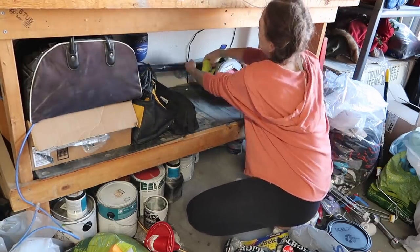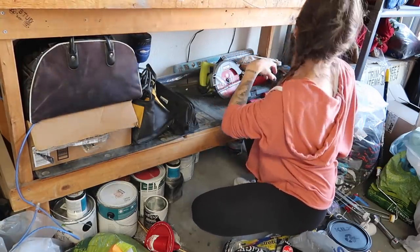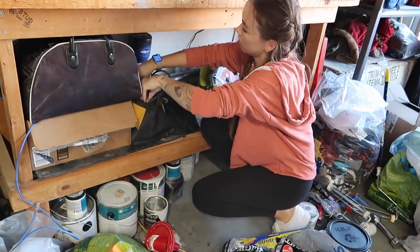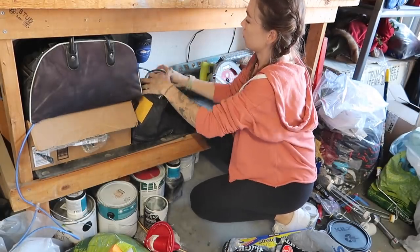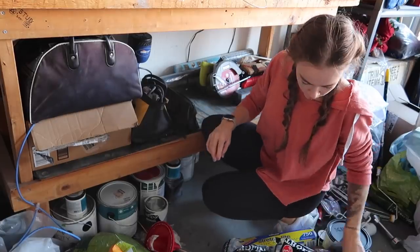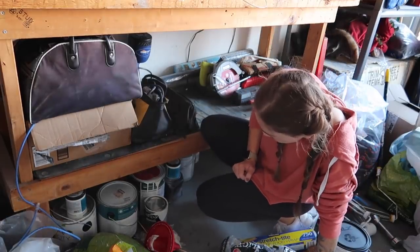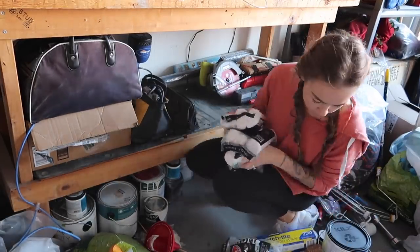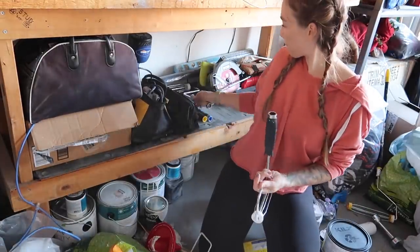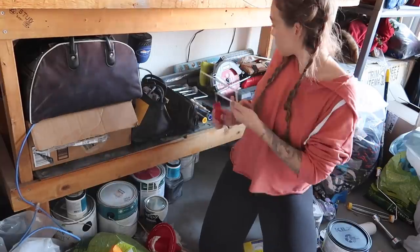So we're just gonna try to straighten everything up a little bit better and make stuff easier to find and get rid of stuff like trash and just stuff that we don't ever use. So I'm going through everything and I'm just going to find stuff that can be trashed and try to organize everything a little bit better, get all of my painting supplies put back together and keep all of that stuff together so I'm not scrambling around looking for it when it comes time to paint my next project.